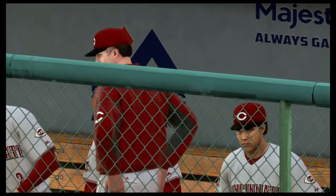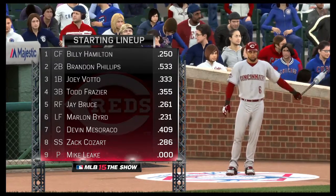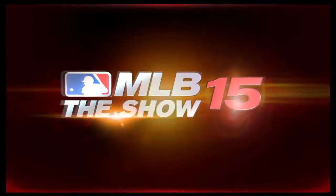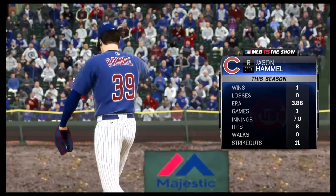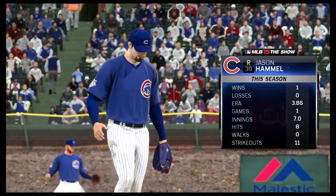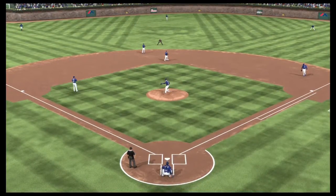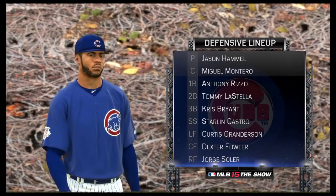We'll hear more from the guys as the night moves along, but first, let's take a look at the starting lineup for the visiting Cincinnati Reds, as their starting 9 tonight will look like this. And on the mound to try to tackle this lineup, there you see the numbers for the 6'6" right-hander Jason Hammel. Here's a look now at the defensive alignment they'll have to contend with.